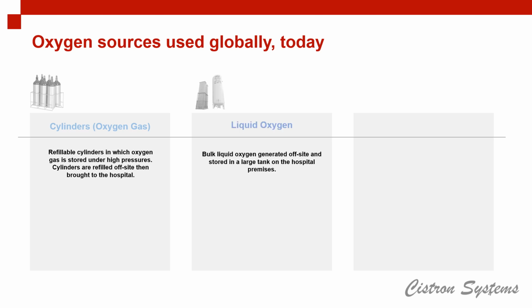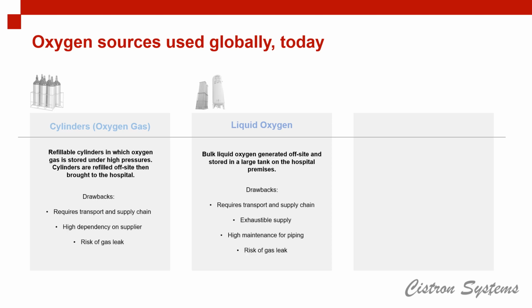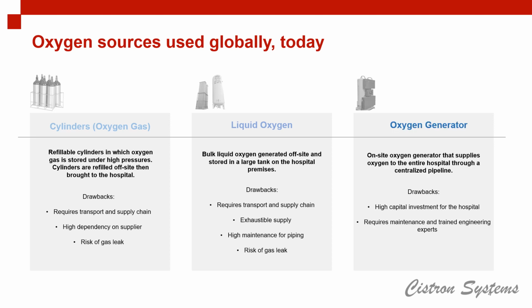A second mode through which hospitals acquire oxygen is via liquid oxygen tanks. These are large tanks on the hospital premises that are filled with liquid oxygen. Both oxygen gas cylinders and liquid oxygen tanks require frequent transport and a strong supply chain network. Hospitals are very dependent on their supplier and can experience shortages.